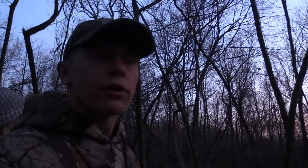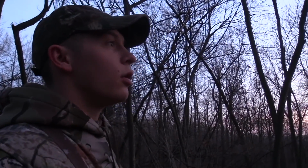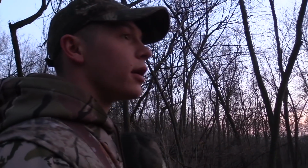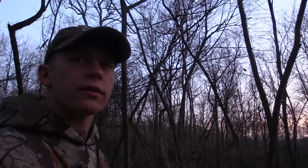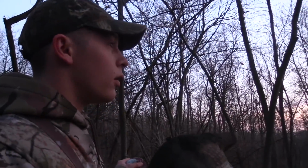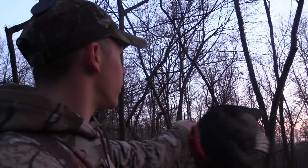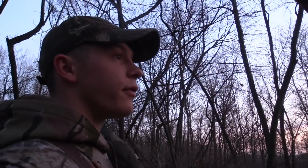Alright guys, we're on this main ridge right now. We have at least 2, I think 3 gobblers down at the bottom here. We're on the high side of them. We're trying to decide where to set up. A lot of hens over here. We're probably 150 yards from this one gobbler, about the same for that one, and then a little bit farther for this other one.